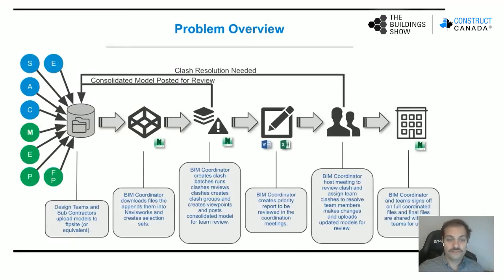BIM coordinators create priority reports, usually done in Excel or Word, to be reviewed in the coordination meetings, and these are very time-consuming reports as well. BIM coordinators then host a meeting to review the clashes and assign team clashes to resolve. So this is normally the clash detection process. The team reviews, makes the revisions, uploads the model, and then it's off to the next step. Usually this process is done several times before the BIM coordinator and the team sign off on the fully coordinated files. And the final files are shared out with the team for the field to use.